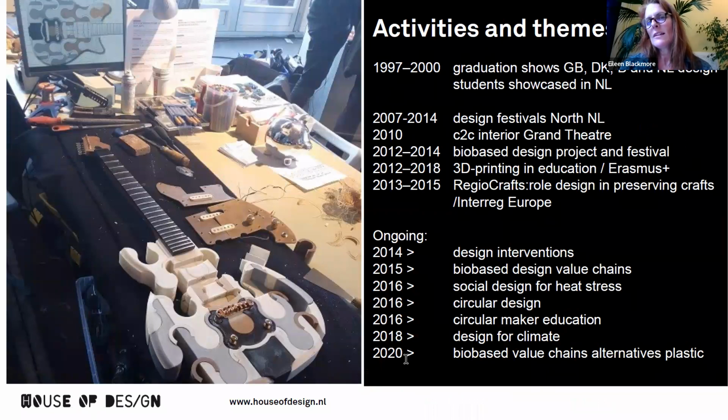And this is just to give you an idea how the House of Design developed, because at first we were busy showing what to put design on the map. Why is product design interesting? Why should we show it? Because there were a lot of exhibitions about art, but hardly any about design. So from 1997 till say 2000, we had different showcases, also with graduation designers from the Netherlands, Belgium, Denmark, and Great Britain.